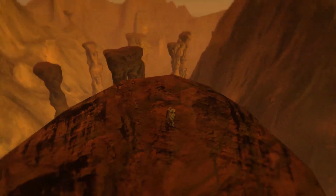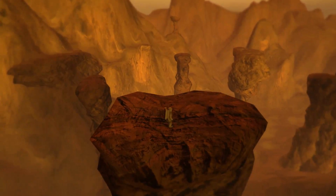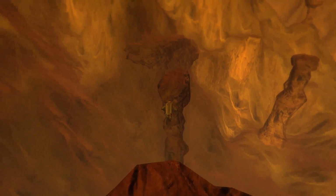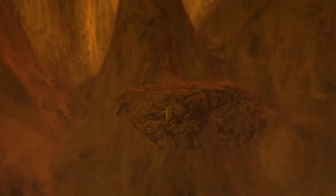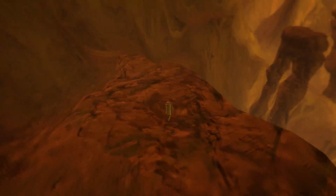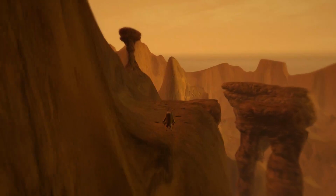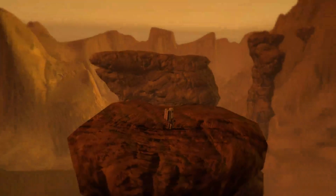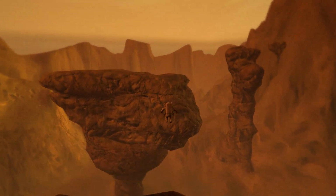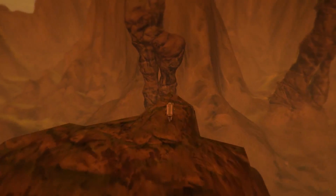Alright, so let's see if I can make it. I definitely got to parkour through this. Alright, now that way. And now towards that rock. That's done. Doesn't look like there's anything that way. But now we have to make it towards that rock. There we go. Now that rock. Now how do we get on top of that rock? There we go. That wasn't so hard. What was I worried about? Another go!